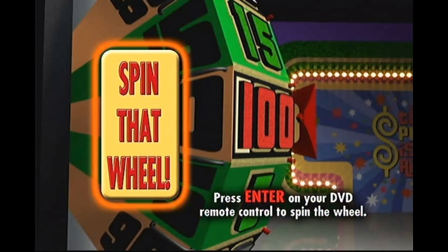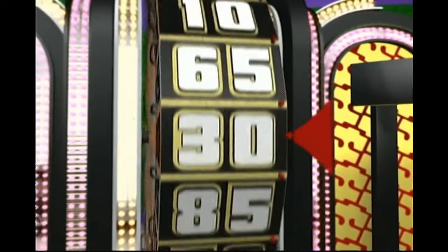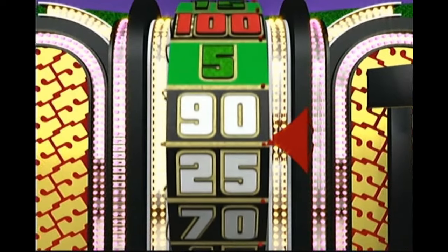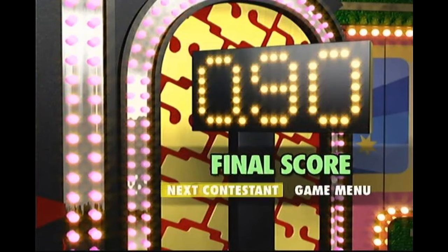Next contestant, step up and spin that wheel. That was Blue's turn to spin the wheel. My turn. Blue wins a trip to Hawaii. To play Cliffhangers, you've got to beat 75. Oh, 90! I'll stay. Are you going to stay? It's higher than the leader. Stand next to the wheel, Blue. All right.